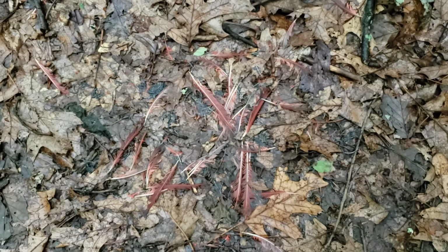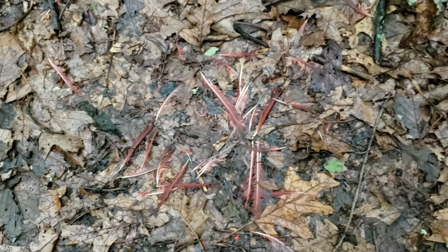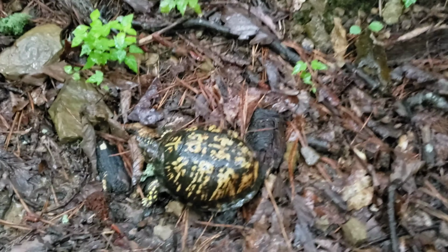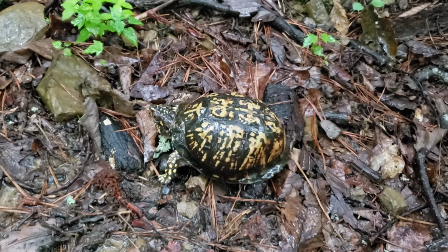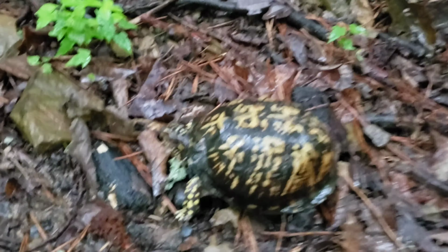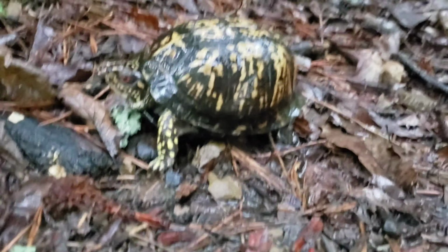I guess there's a cardinal down here. There's a lot of red feathers in a pile right there. I almost missed this little tortoise. Emmel pointed him out. My glasses are all fogged up with the rain. He's trying to make it up the hill. That's so cute.